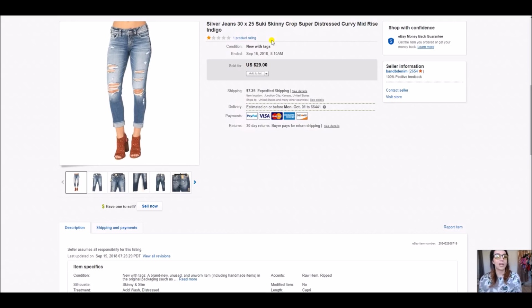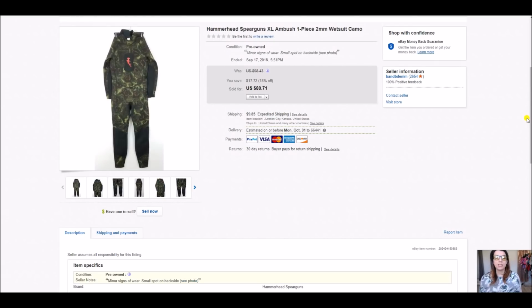A little frustrating. So I'm hoping that it's something that eBay will fix moving forward. So this sale was one of the best ones that I've had in a really long time. I was really excited about it, mainly because it was such a good return on investment.